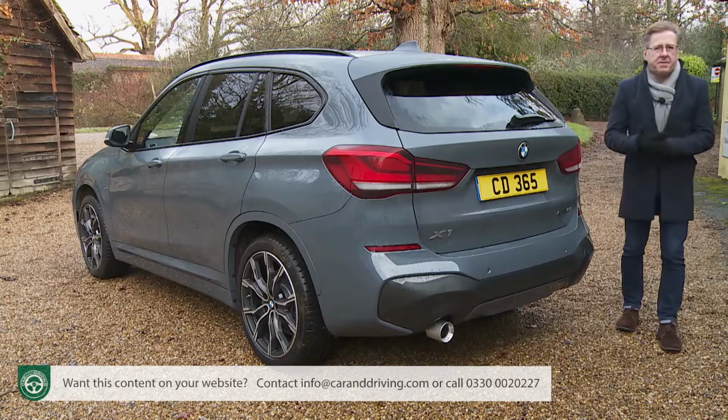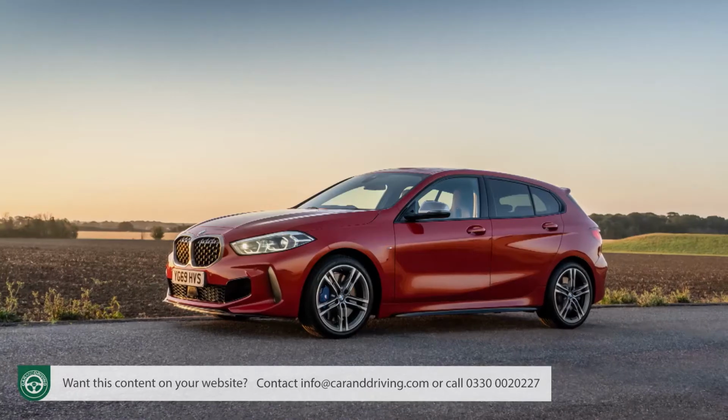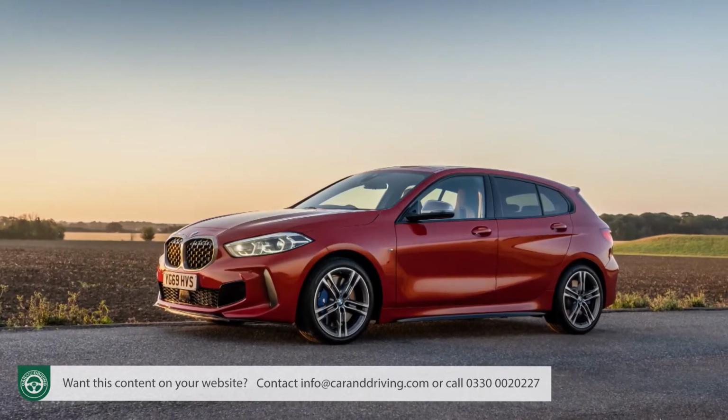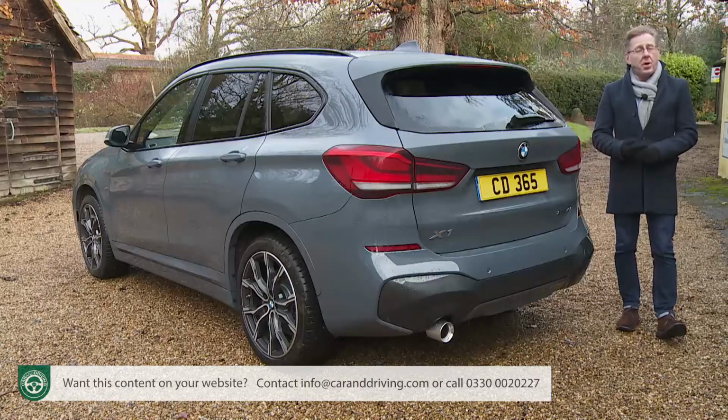That's the positive spin anyway. The other way of looking at this is to note that a BMW 1 Series hatch offers all the same engineering at a model-for-model saving of around £4,000. As ever, it depends what you want.